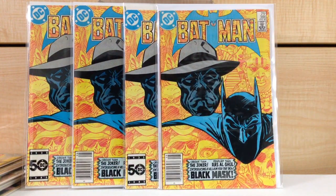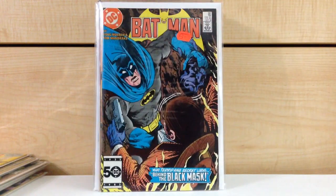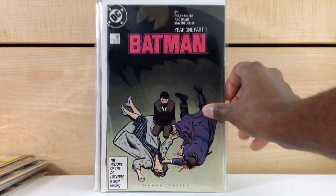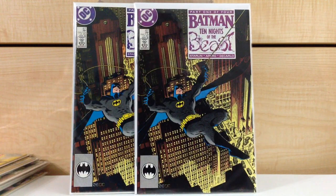Batman 386, first appearance of the Black Mask. Batman 387, Black Mask appearance. Batman Year One, number 404. Got two copies of this. Batman number 417, first appearance of the KG Beast.